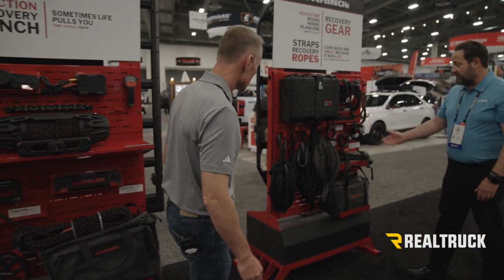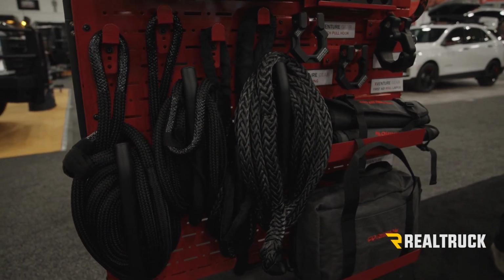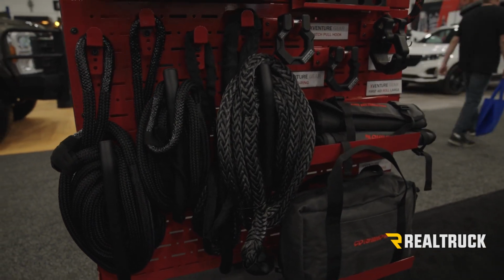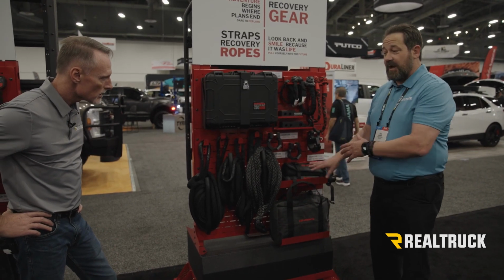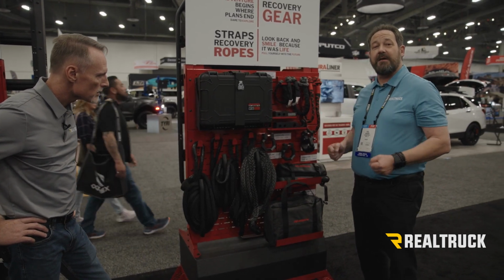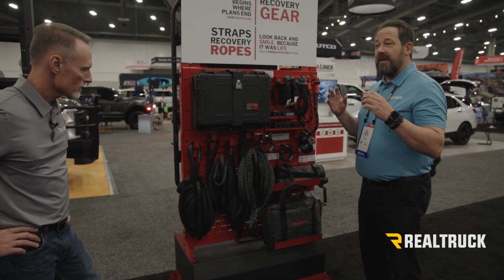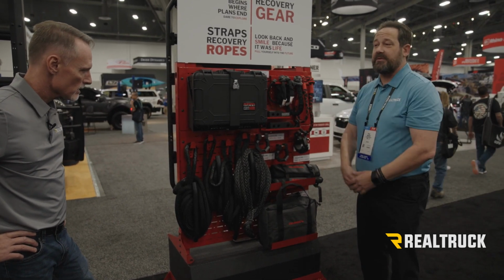So moving on to our third display on the recovery gear. Again, we've got the straps, the D-rings, the hooks, more of our tool rolls to make it very easy. A lot of the X-Venture bags, the soft rolls and the hard cases, are all designed to get the product out of the back of the truck and put it in these cases, making that area in the back of the truck or the Jeep more accessible and able to hold more stuff.